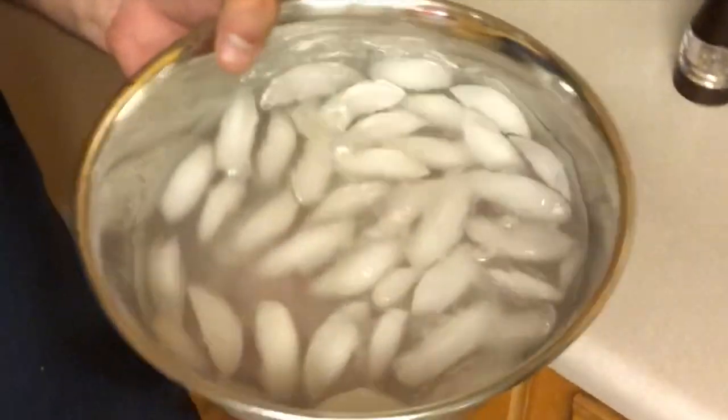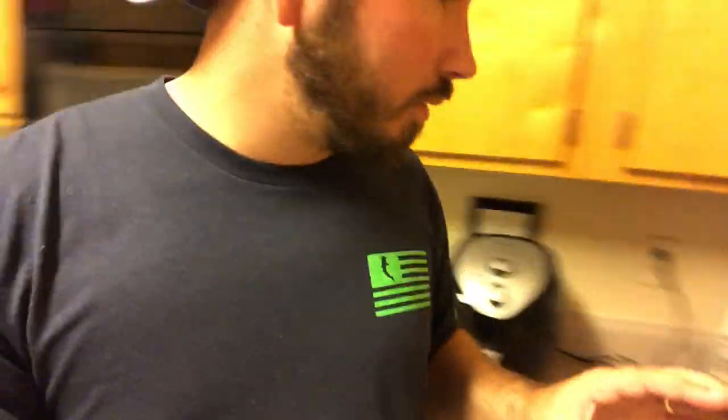We've got the fillets chilling in this nice little salty ice bath. I like to put them in there. I think it makes the texture really nice. Also, if there's any blood or anything like that, it'll pull it out of that meat. That brine makes it really nice, so I would definitely do that.